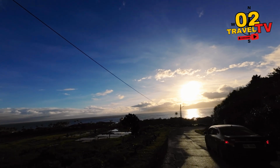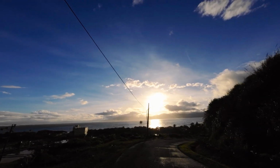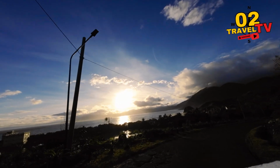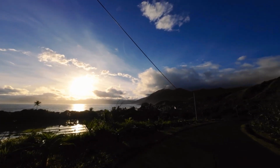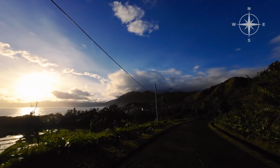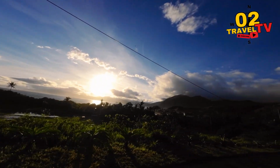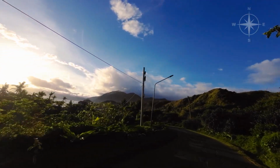And after that amazing sunrise, we went out to get some breakfast and we drove to the barangay. And while driving, this is our view, and I can't get enough of this sunrise. It's really amazing. I think it's one of the best things about this place, the Blue Lagoon of Pagudpud. Really amazing, and I think all of you will love it.